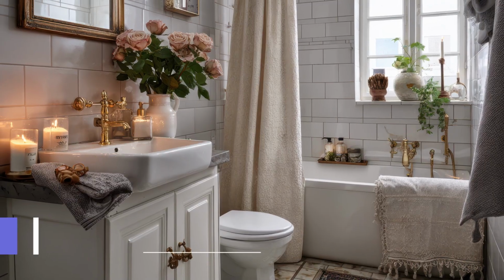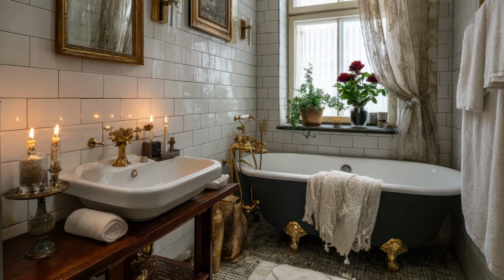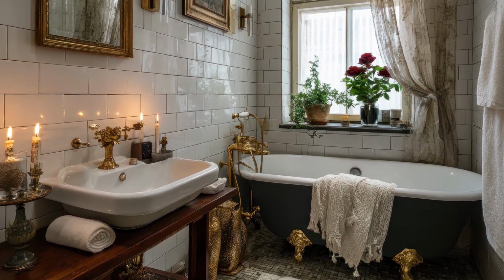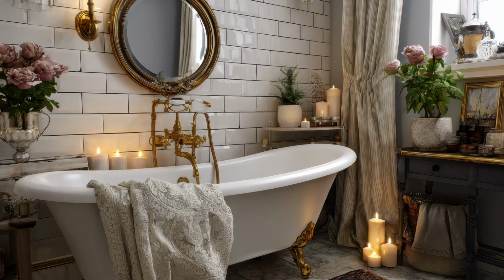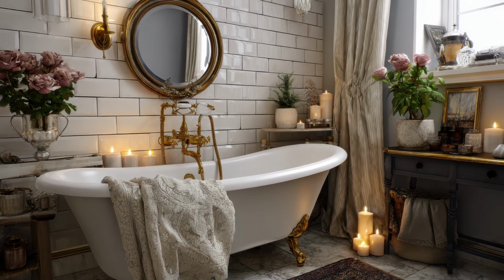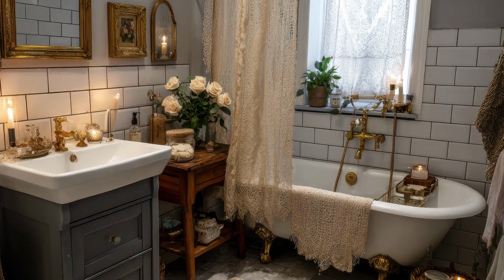In the bathroom, romance takes a quiet yet powerful form. White tiles, brass fixtures, and a vintage mirror create a refined atmosphere. Scented candles, fluffy towels, and a small vase of roses bring softness to the scene. A clawfoot tub or elegant shower curtain with lace detailing enhances the charm. Every detail feels intentional and gentle, like a love letter to relaxation. It's the perfect retreat to unwind, dream, and feel the calm rhythm of Parisian elegance.